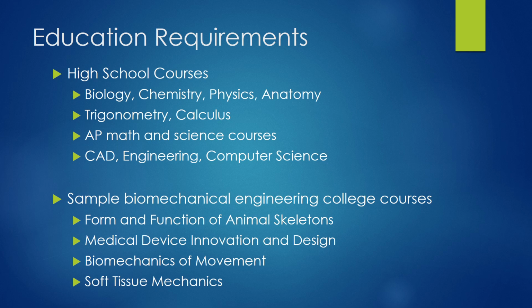There are over 100 colleges and universities across the United States that offer a bioengineering program, many with emphasis in biomechanics. Some college courses could include form and function of animal skeletons, medical device innovation and design, biomechanics of movement, or soft tissue mechanics.